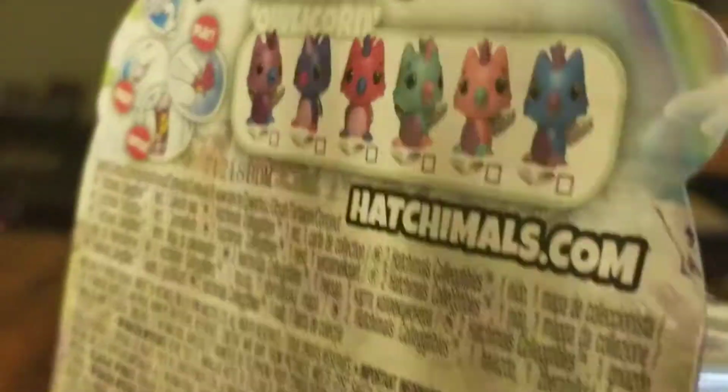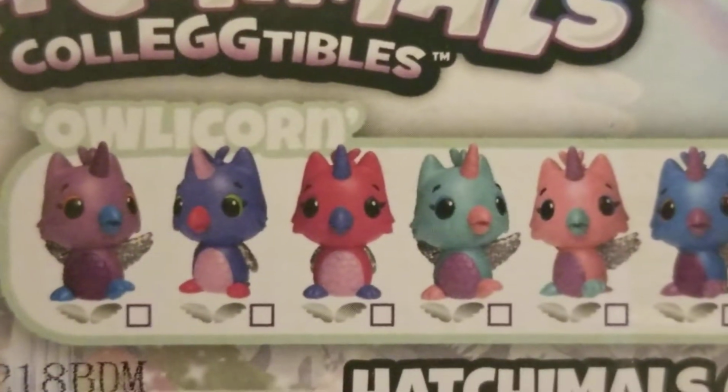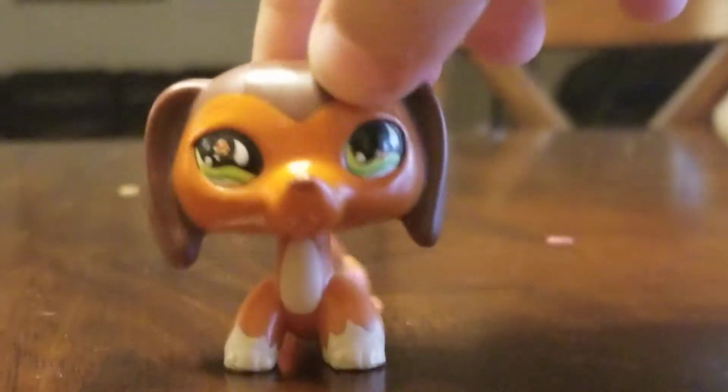Next, I got a Hatchimal set. I don't use the original ones, I just like these ones. And it's the Alicorn ones. I obviously bought the Alicorn ones. So yeah. Okay, let's move on to the LPS.